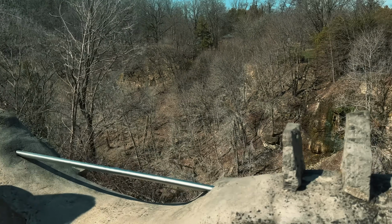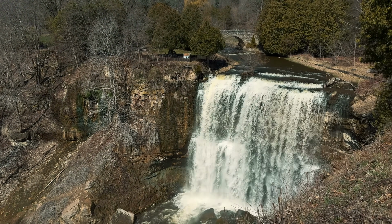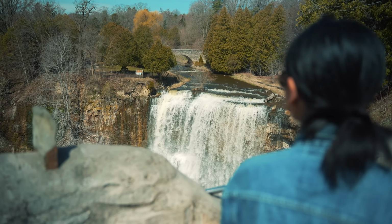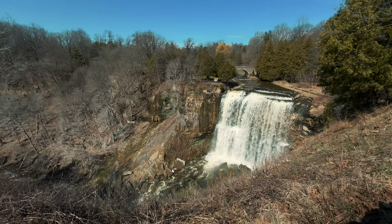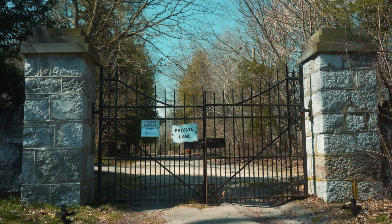Another great waterfall spot is Webster Falls, which is only a few minutes down the road from Tews Falls. Both falls are part of Spencer Gorge. They both flow over the cliffs into Spencer Gorge, and then they merge downstream. You can park close to the falls, but it's a popular spot, so if the main parking lot is full, there's a second parking lot at the Greenville Optimist Park.